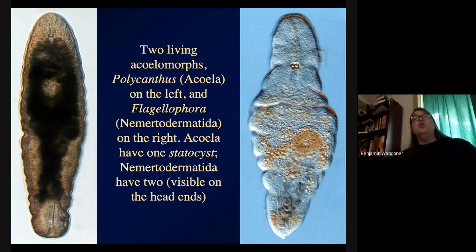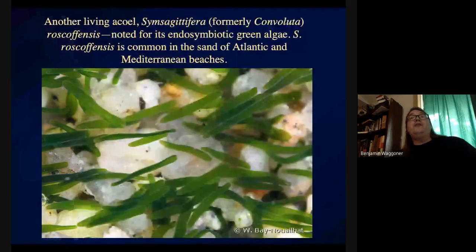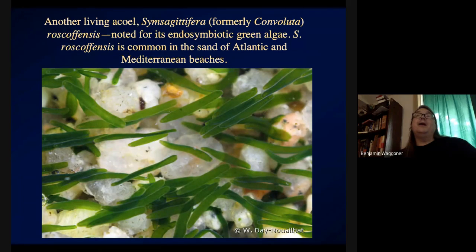One very cool one that was a favorite of Lynn Margulis is Simsagitifera roscoffensis, which is noted for not feeding at all because it's completely dependent on endosymbiotic green algae. And it's surprisingly common in the sand of Atlantic and Mediterranean beaches. It can be very common on some of the beaches of places like the French Riviera.